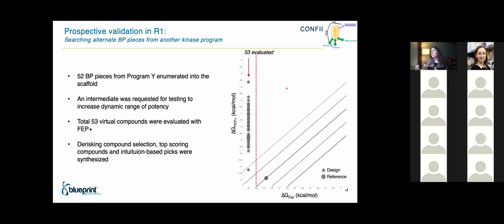So what we ended up deciding is to do a prospective validation, because around that time, the project team decided to borrow some back pocket pieces from another program that had a similar hinge scaffold that provided a similar vector, and they didn't suffer from the kind of ADME issues that we were suffering. So we decided to evaluate some of those back pocket pieces.